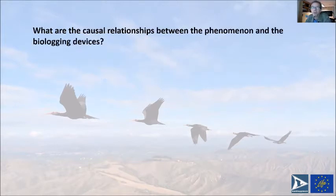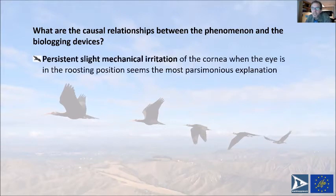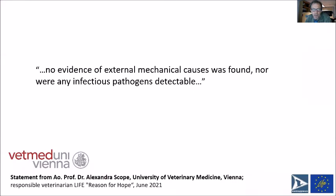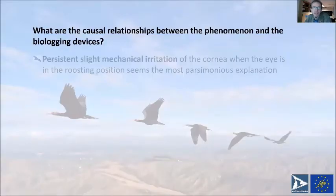And I come at the end to the causal relationships. We have no experimental proof, but we have two main hypotheses on this. The most parsimonious explanation seems that persistent slight mechanical irritation of the cornea causes these effects. However, in a statement from Alexandra Skope of the University of Veterinary Medicine in Vienna, the results of different studies of different institutions are summarized, and she clearly states that there is no evidence of external mechanical causes, nor were any infectious pathogens detectable.